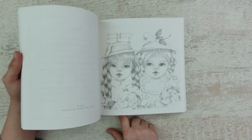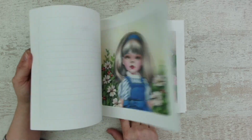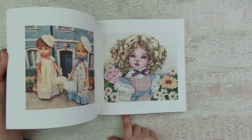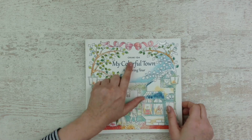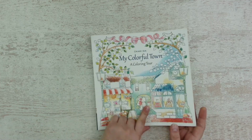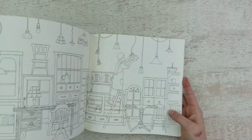It's very cute. A lovely book. You can see in the front there are some finished ones. You can remove them and frame them if you really like the artwork. Then another one in the Chiakaida series, My Colorful Town, also one that I did stash and put back on my shelf. They are still uncolored.